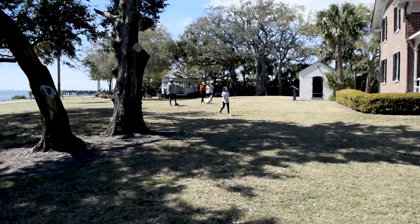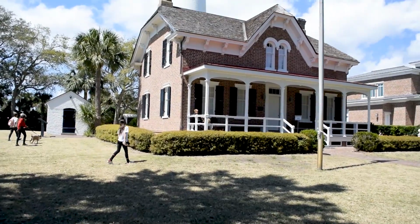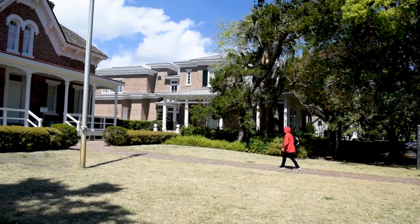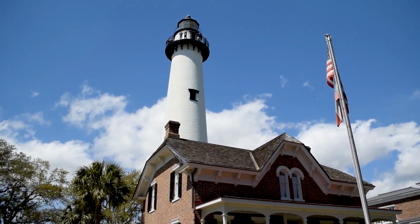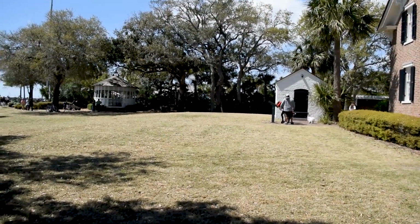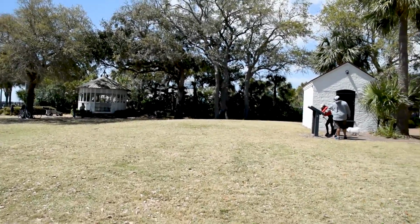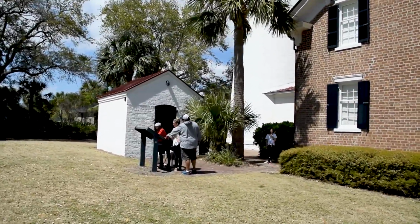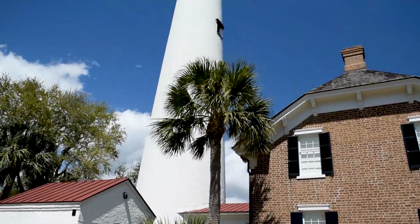So, just gonna do a nice little walk. There's a museum. There's actually a lighthouse museum just off to the side here. And it is really a picture-perfect day here on St. Simon's Island. Wonderful opportunity to do a walk and talk and find my way around this spot. I'm staying at an Airbnb in a nearby town called Brunswick, which I'm sure is historical in and by itself.